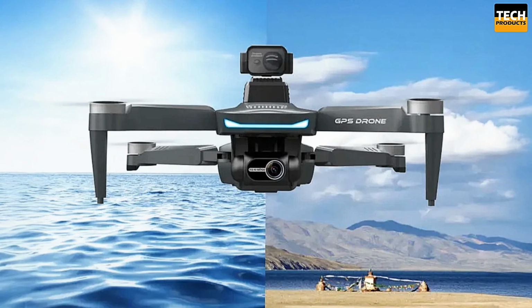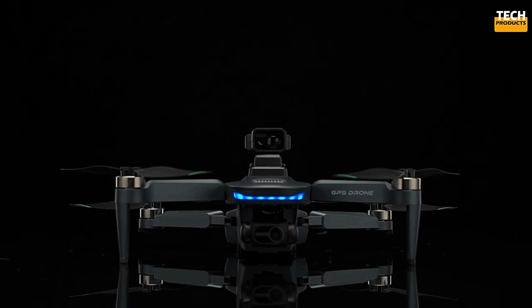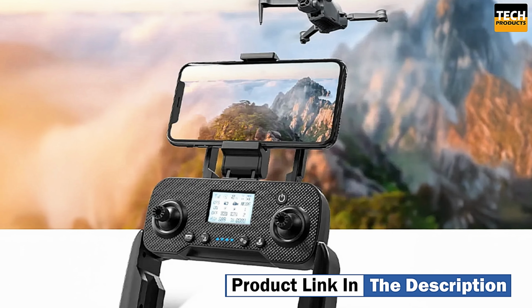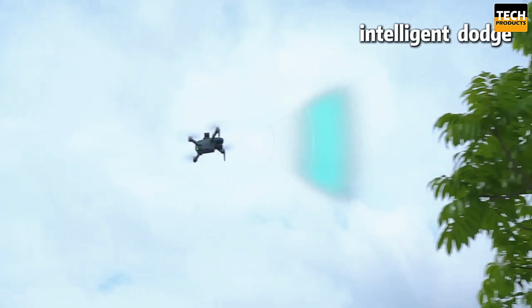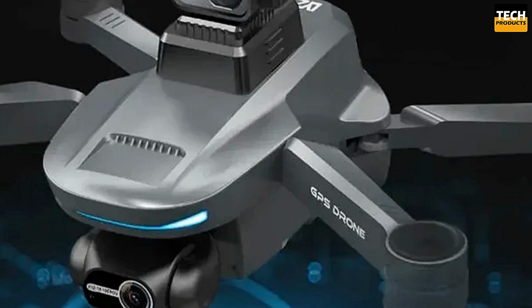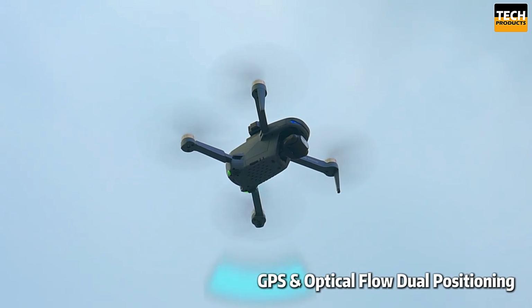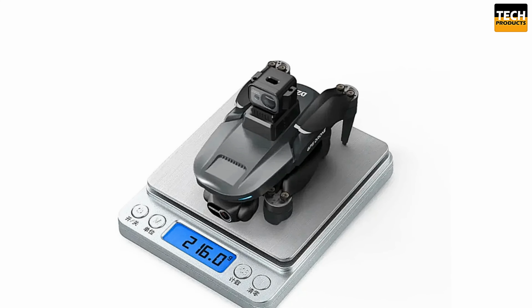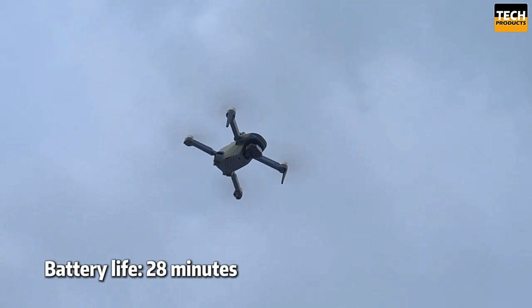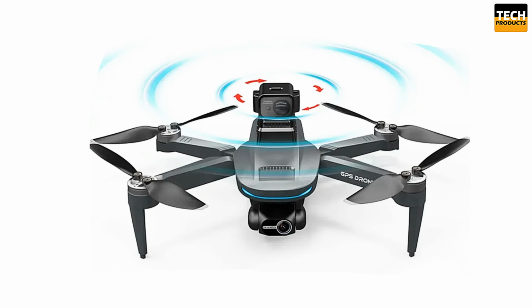Equipped with a high-quality 2.7K HD camera, this drone allows users to record crisp, detailed footage at a resolution of 2560 by 1440 pixels. Whether capturing breathtaking landscapes, action shots, or cinematic sequences, the integrated 2-axis gimbal ensures smooth and stable images by reducing vibrations and camera shake during flight. Additionally, its 50x optical zoom capability enables users to focus on distant objects with remarkable precision, adding depth and flexibility to every shot.